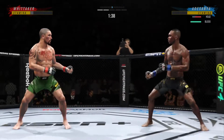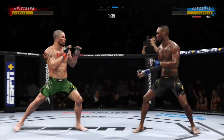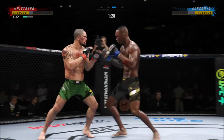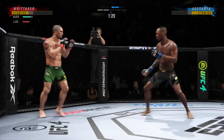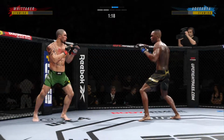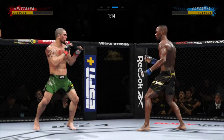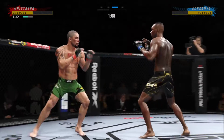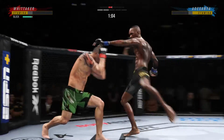And I'd imagine if your gas tank is this low, you've got to find times to try to preserve that energy and get yourself back to a place where you can actually dole out some damage. Yeah, you've got to get out to space. Find places to rest and recover. Get against the octagon. Go to the clinch. Find ways to just recover so that when you have that next explosion, it actually has some meaning to it.